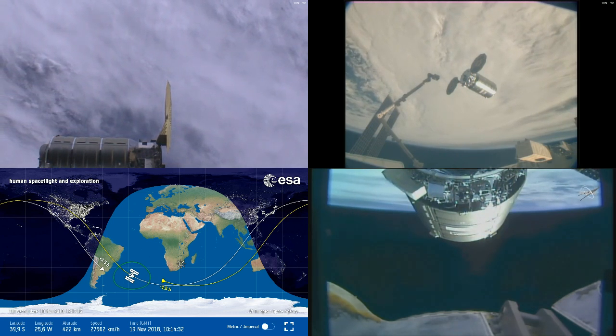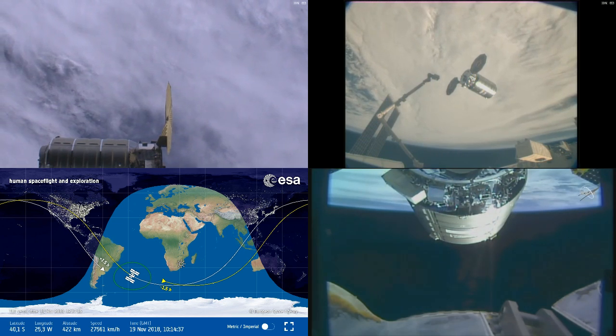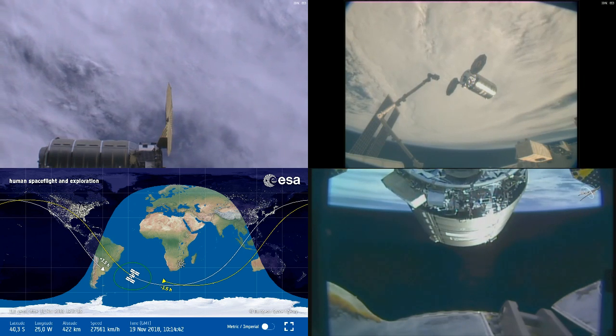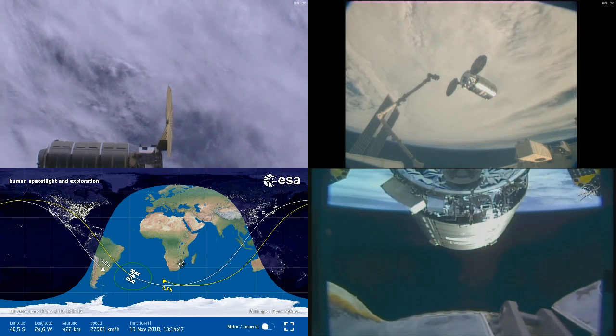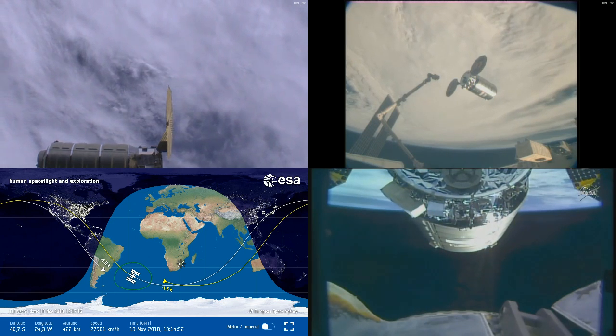You can see Cygnus coming into the view of the camera at the end of the space station's robotic arm. This is a view from the Canadarm itself. You can see the end of the latching end effector there. The white box at the left, that's what Chad was talking about, the Nanoracks deployer. Cygnus coming into view. You can see the service components, even the solar arrays, those UltraFlex solar arrays.